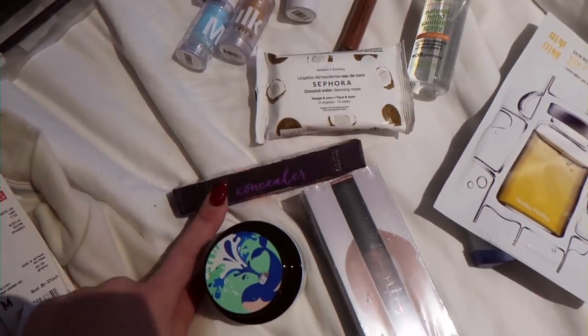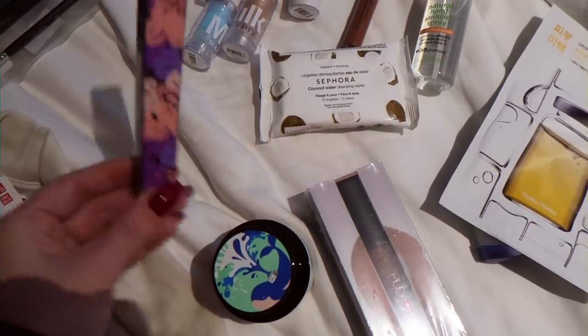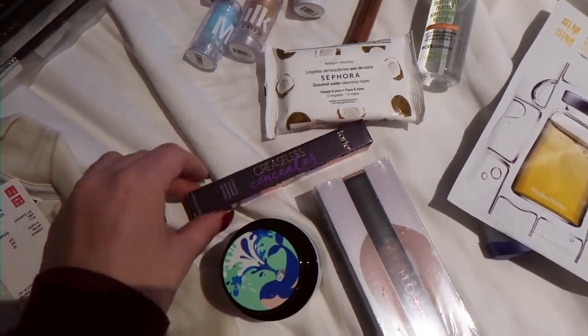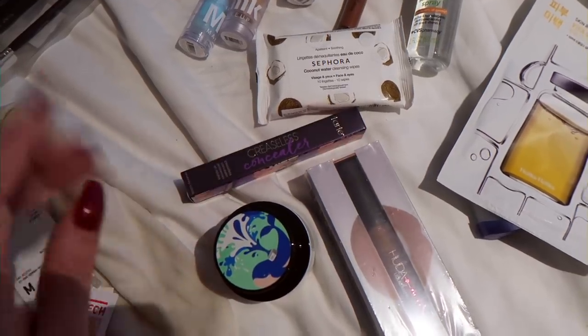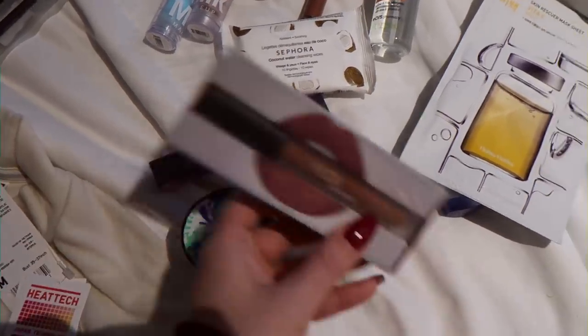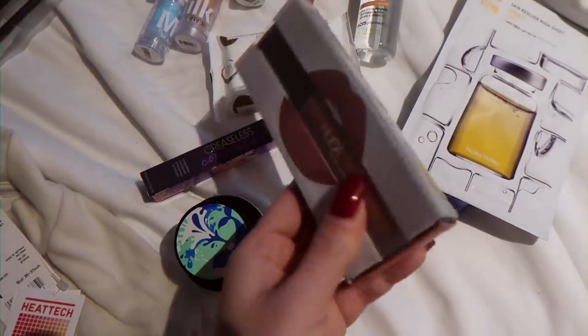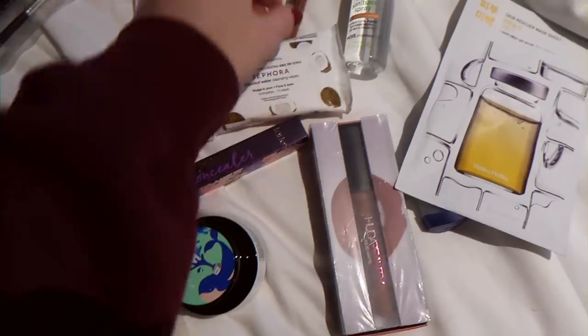Creaseless concealer by Tarte. I have bought one that's too dark as well in this. Probably better for when I've got fake tan on, but I do like the consistency of it. It's really nice and quite thick, which I like in a concealer. Huda Beauty, I just wanted to try one of the lip colours. This is lovely, I wore it last night and it's really nice. So yeah, I like that one.